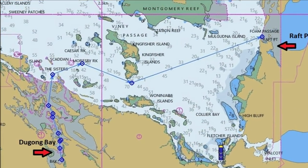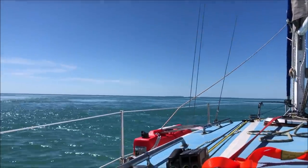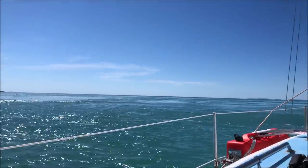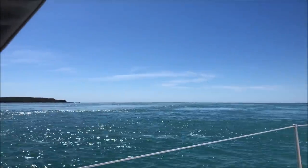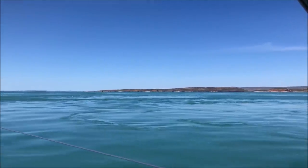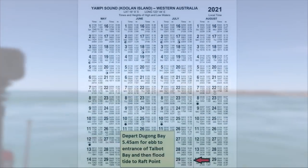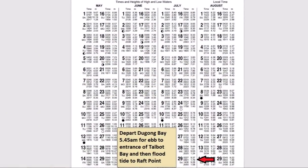We depart from the entrance of Talbot Bay at the start of the flood tide to ride the tide across Collier Bay to Raft Point. Collier Bay is subject to some of the strongest tides in the Kimberley. Timing of the tides and maintaining 6.5 knots speed over ground was critical to cover the 37 nautical miles across Collier Bay before the tide turned on us.